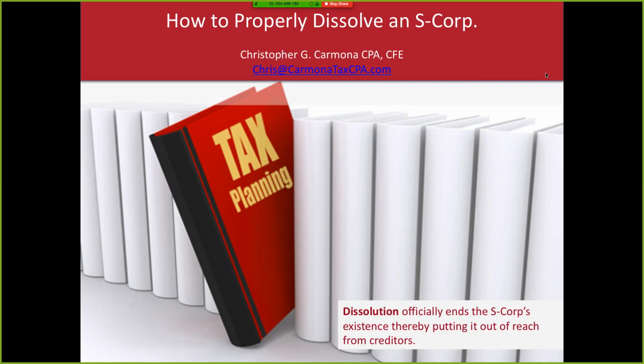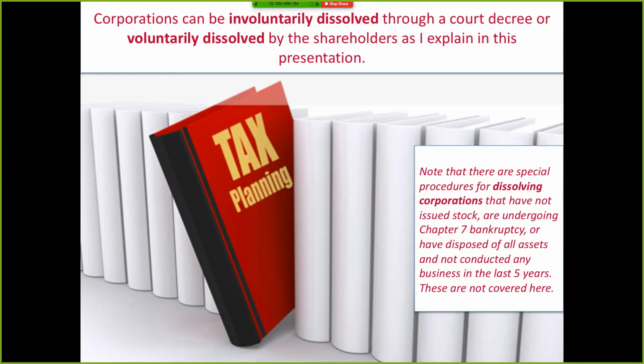Dissolution officially ends the S corporation's existence, and that puts it out of reach of any other creditors. So let's discuss what that means a little bit later. Corporations can be involuntarily dissolved through a court decree or voluntarily dissolved by the shareholders. I will explain how to voluntarily dissolve this.